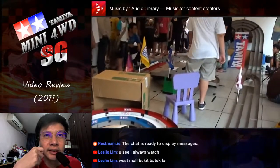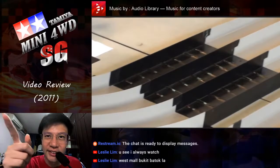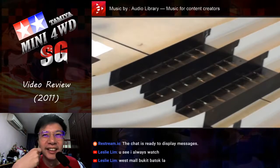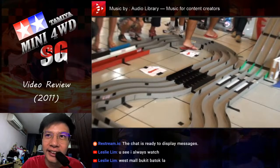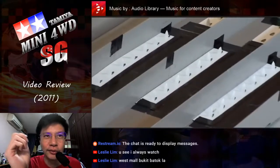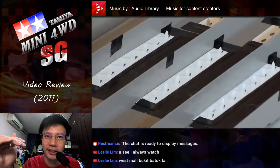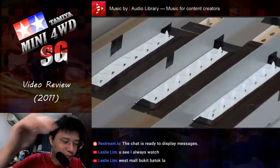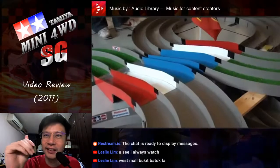Yeah, so this is the craziest obstacle. And take a look. They use satay stick. Oh, Bukit Batok. Nice, Leslie, thanks. So they use satay stick. And the other side, as you can see, the white color patches is like a hook, some kind of hook there. They use this as an obstacle, so your car will go ta-ta-ta-ta-ta-ta below your chassis. So some cars can't take the heat, then you will get flipped.